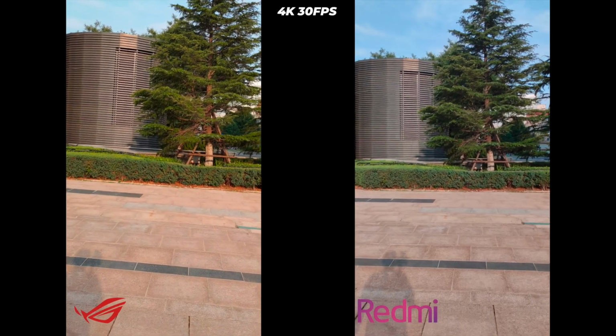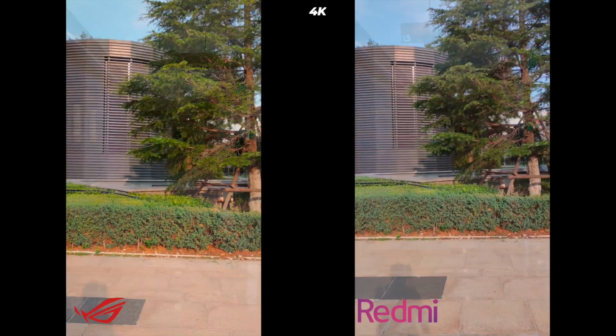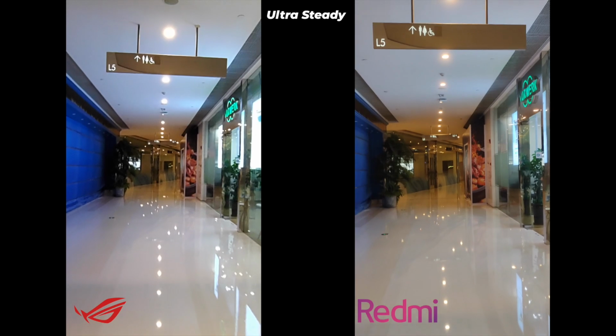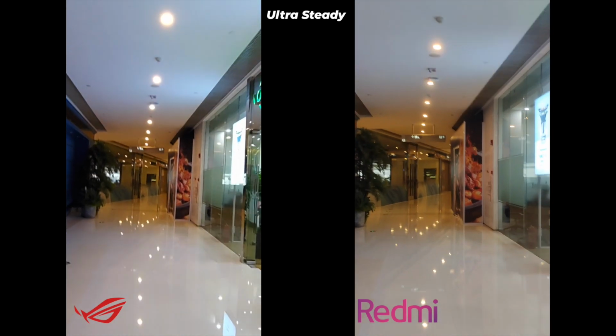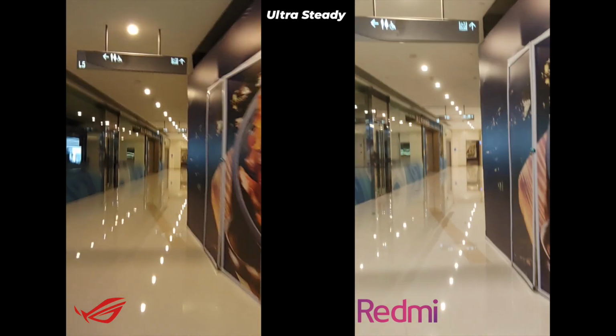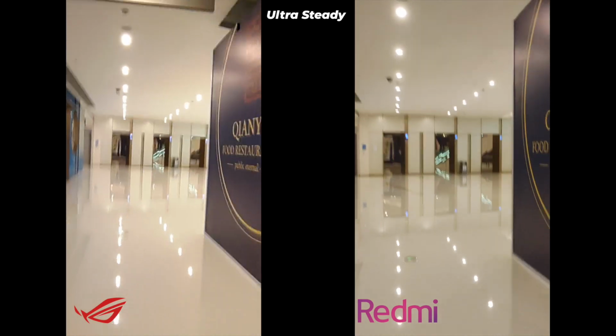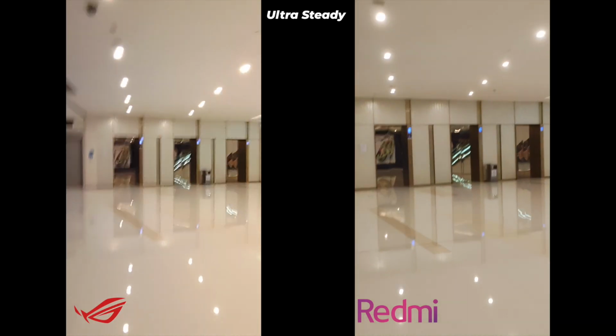Yes, Redmi K30 Pro can record at 8K but there is no stabilization. This video is recorded at 1080p with ultra stabilization enabled on both of the devices. Yeah, I ran to check the stabilization and Redmi K30 Pro is better, but that is far from true flagship class stabilization. Optical image stabilization matters.